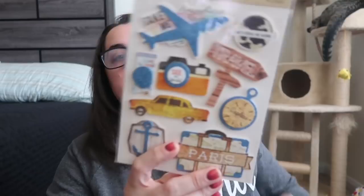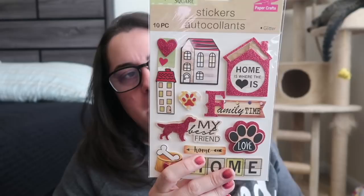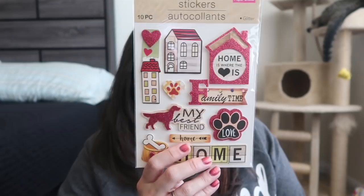And then I have a lot of traveling coming up in the next year, so this one is all travel. It says take me anywhere, travel, let's travel the world. It shows like little tickets and airplanes and all that, so I thought that would be helpful. And then most of the time if I'm going somewhere, I'm going to New York, where all my family is. So this says home is where your heart is, and it has a whole bunch of homes and stuff, and they're super glittery and cute. I love the little dog that says my best friend. So I definitely will be able to use these in my planner. So I went ahead and picked those up.